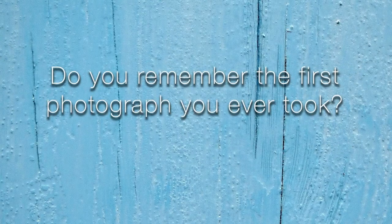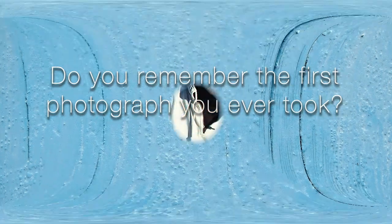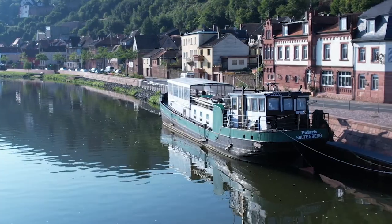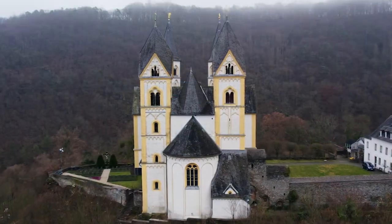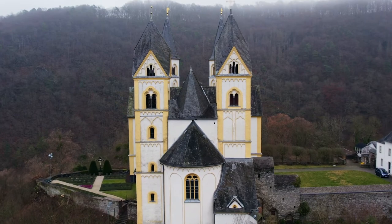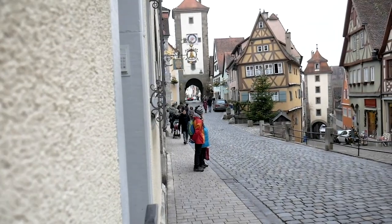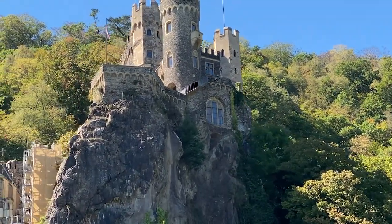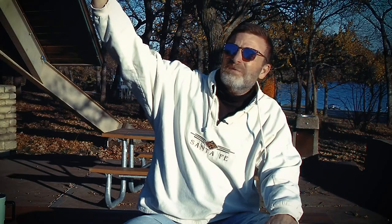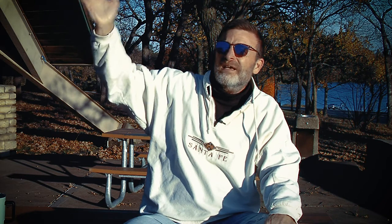The first one I ever took probably was on a trip to Germany with my family, and we did a lot of touring of some of the old cities. I remember this city was like a walled city, a medieval German city, and I remember looking up and seeing that it had a tower, and the date on the side of the wall was like 1540 or something like that.